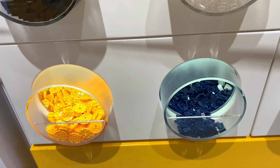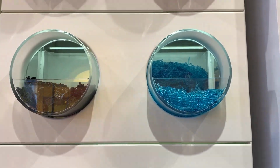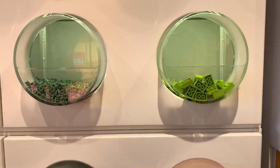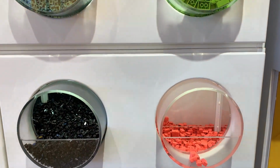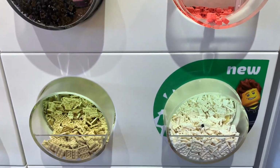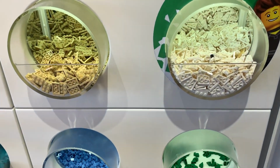Now, if you're visiting the Dreamworld Lego store, and if you're after a particular set for Christmas, whether it be for your kids or for yourself, get it while you can, because I'm not sure exactly what's going to be in stock towards Christmas or what's going to be available.